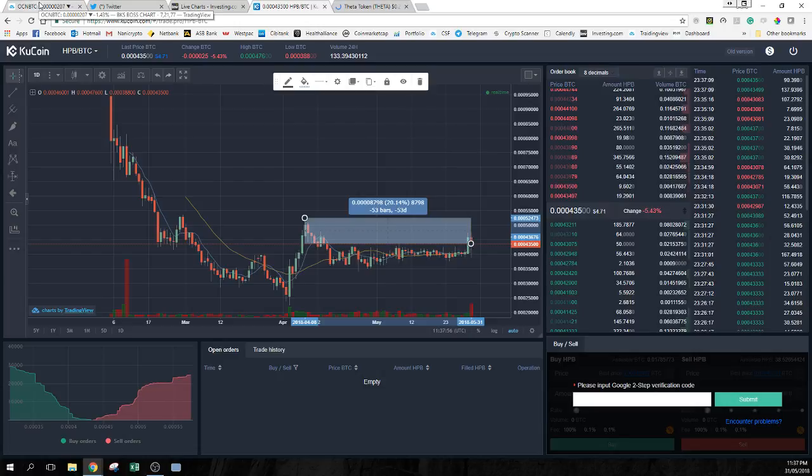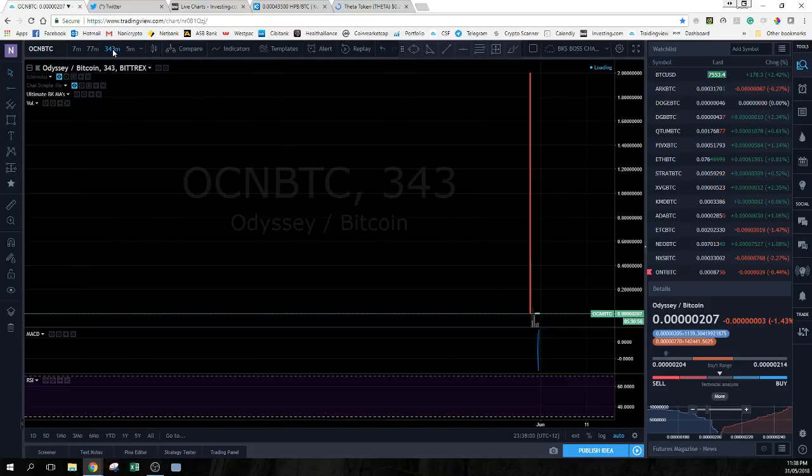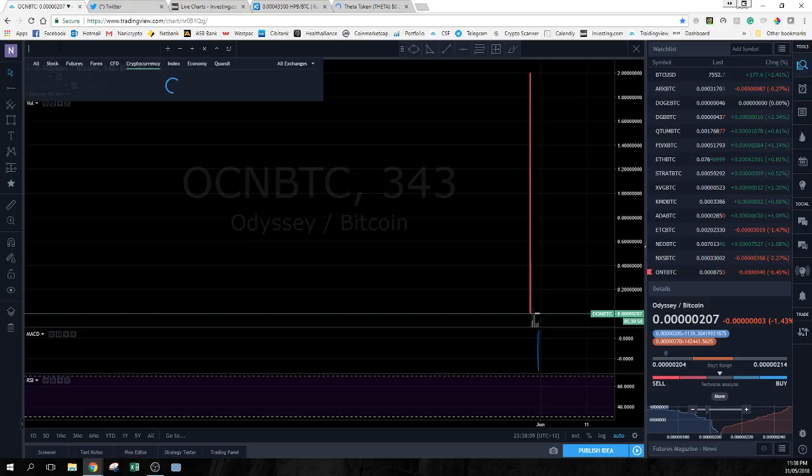I'll just keep KuCoin open. I'm going to make sure I mark off the coins that we've gone through. THETA is the only one at the moment. THETA and IOTA. Nicholas, that coin you're talking about, are you talking about the Limpo coin? Okay, let's jump into a few of these other charts. Let's change it back to the 343. Let's see what else we have here.